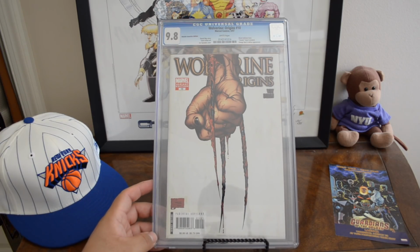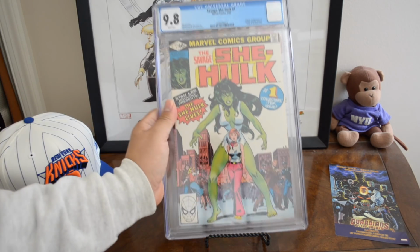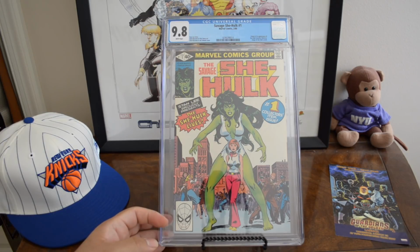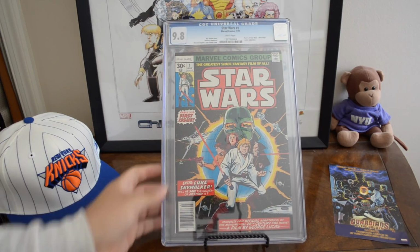Classic Wolverine Origins number 10 from 2007. Hope something comes out of this character one day. Savage She-Hulk number 1, origin and first full appearance of the She-Hulk from 1980. So just a classic cover. I'm a big Star Wars fan, a little bit of a Trekkie, but a big Star Wars fan.